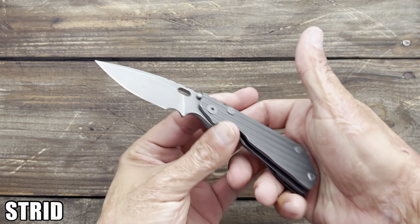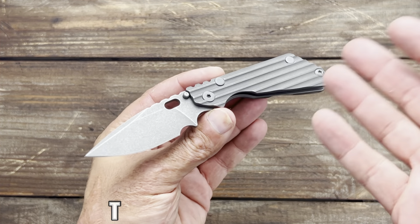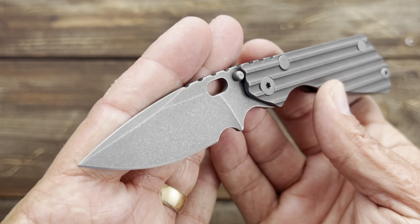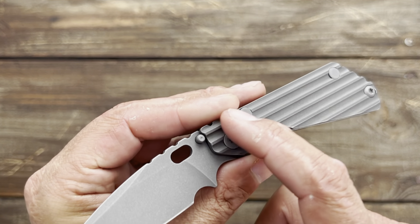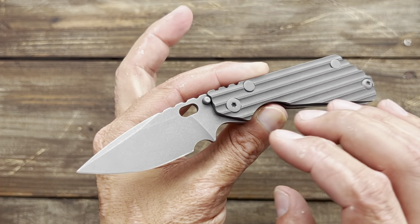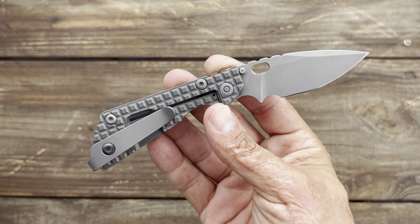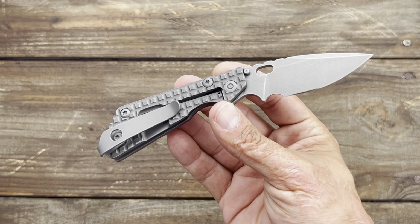I already love the Strider PT, and then The Knife Modders made me love it even more with their beautiful mod work. They completely blasted and tumbled the entire thing. I think it looks fantastic. And then they did the pinstripe on this side, which was a happy mistake. Love it. I think it looks outstanding. And then on this side, we have the frag pattern. Both of the patterns look outstanding.